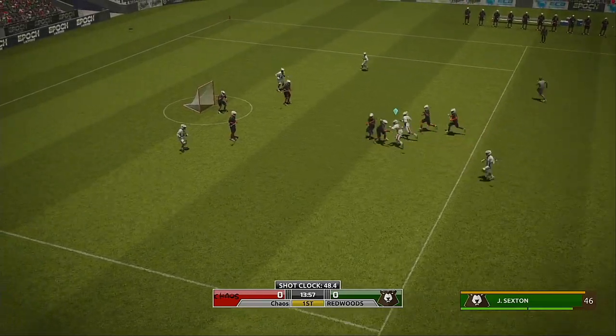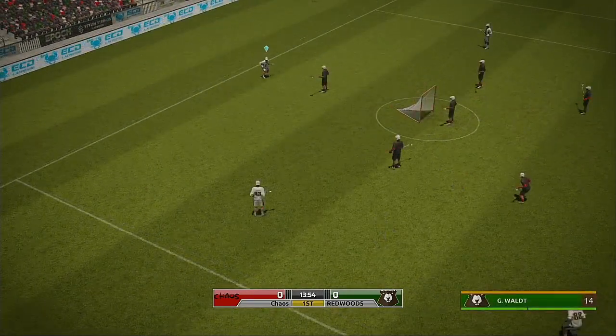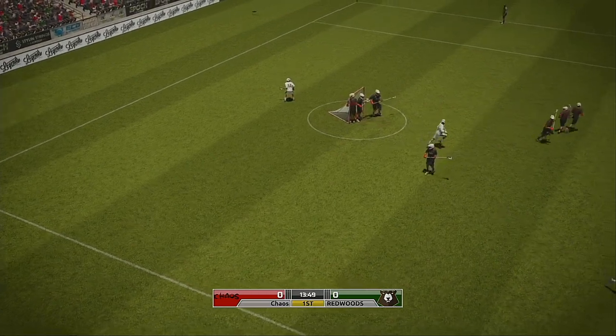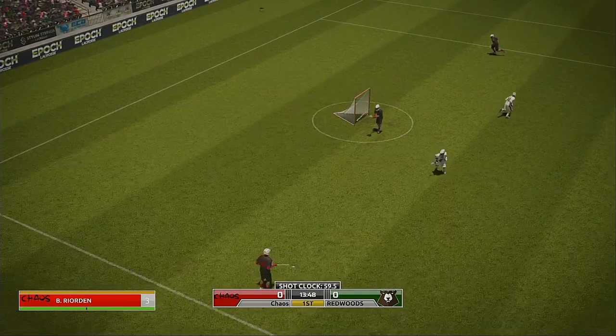Stop, center. Steps in to shoot. Puts it wide. Green ball. Oh, yep, not surprised with that decision. The away team with a chance now.